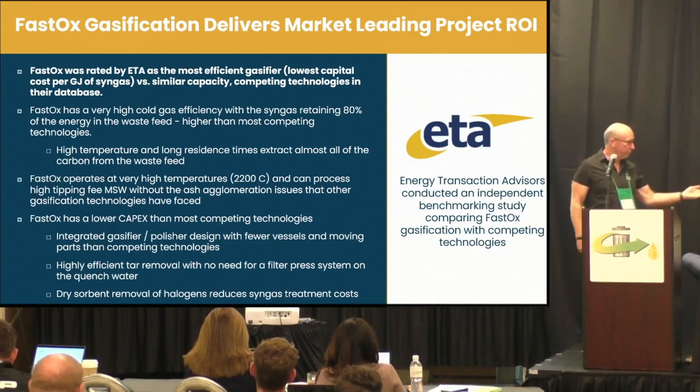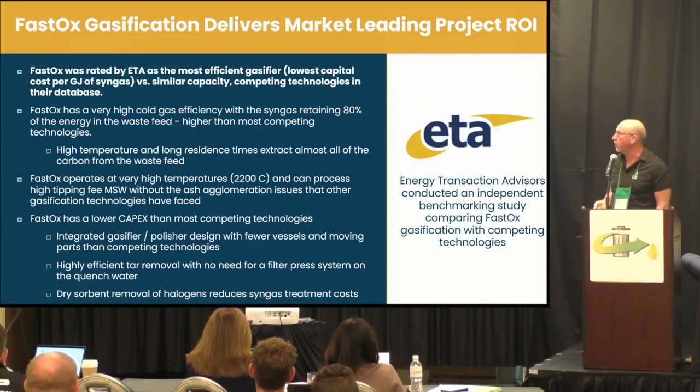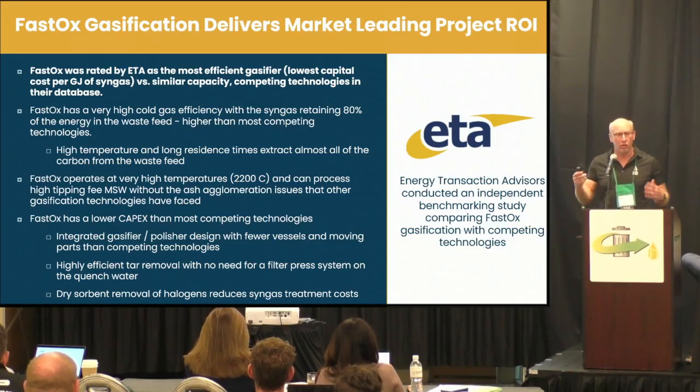ETA, got your logo in here. We asked them last year to do a study, and these were some of the results they came out with. But we came out as the most efficient gasifier, the lowest capital cost per gigajoule of syngas versus similar capacity competing technologies in the database. So I thought that was actually very useful because there are a lot of gasification technologies floating around, and they have been for many years.